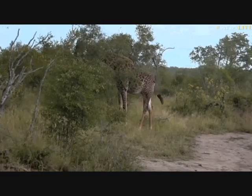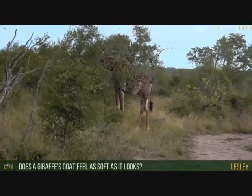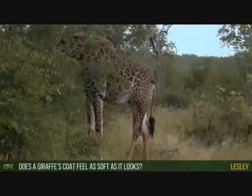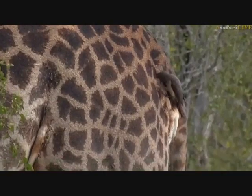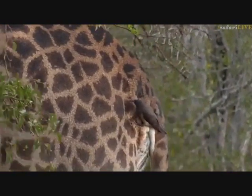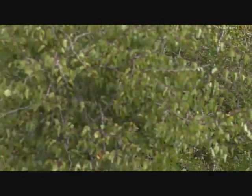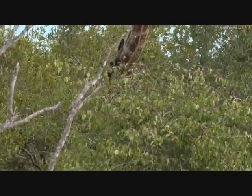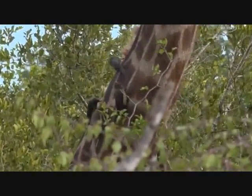Leslie, I have absolutely no idea. You asked, is that giraffe coat as soft as it looks? I'm not sure. I've never touched a giraffe, so I don't know. I wonder if Tristan or Jamie know if they've ever touched a giraffe or not. You see, there's some more sprinkling going on around me at the moment. The rain, a little few drops, and then it disappears again.